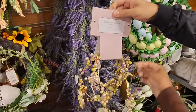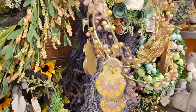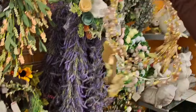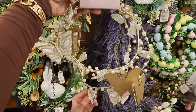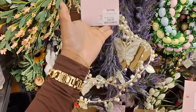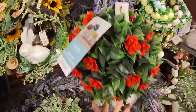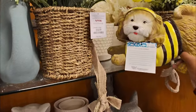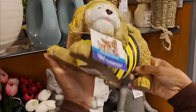$12.99. $14.99. So y'all, here's a Cupcakes and Cashmere Garland. Look at the little chicks hanging off with the little beads. That's cute for $16.99. And here's another one. It's not as cute, but it has butterflies on it and some more beads for $16.99. Here's a Martha Stewart outdoor plant for $14.99.